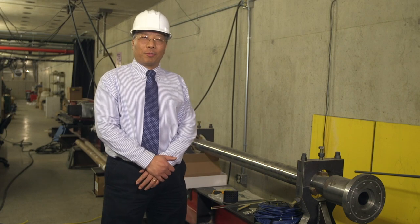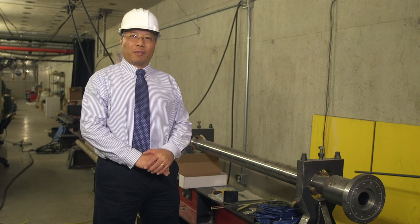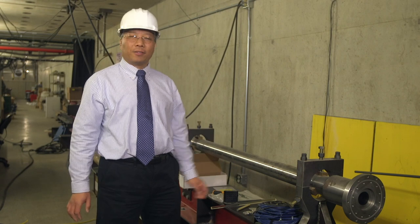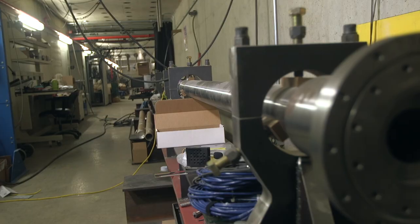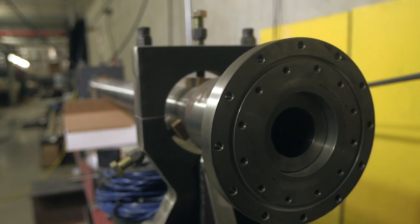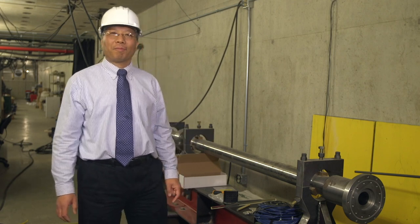Okay, now we're in another part of the Impact Science Lab. This is the basement of a Boeing laboratory at Purdue University, where we have equipment for higher speed impact on materials and structures. This is an example: a large diameter gas gun that can shoot projectiles up to 70 millimeter diameter at very high velocity.